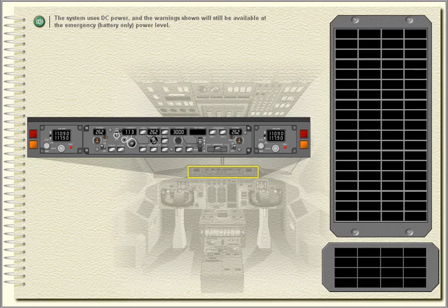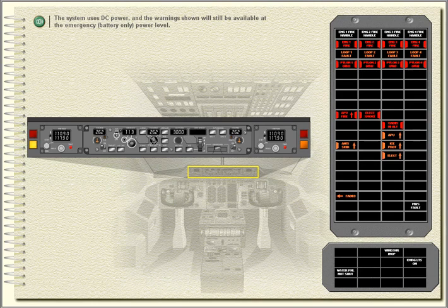The system uses DC power, and the warnings shown will still be available at the emergency, battery-only power level. That completes the overview of the Master Warning System. The next section will provide a general description of the Master Warning System.